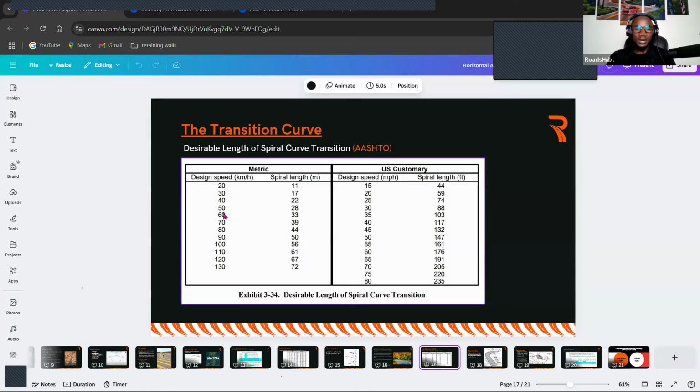So if you're looking at a spiral curve, for a design speed of 50 kilometers per hour, we'll be looking at a spiral of radius 28. So note that down. We have a radius of, I forgot it, 100 meters. We're having a spiral length of 28 meters.